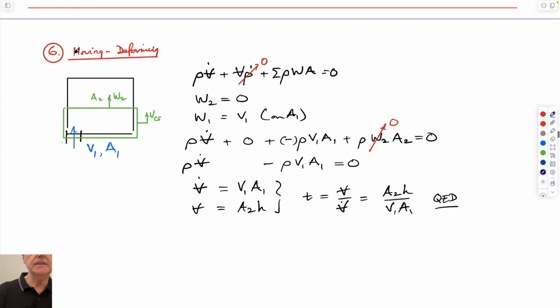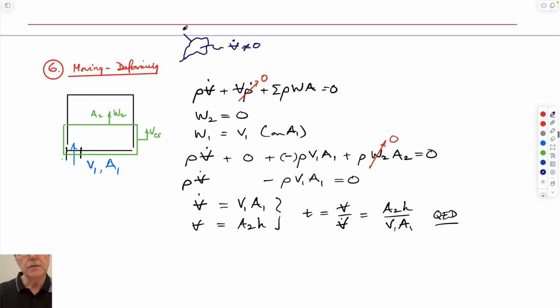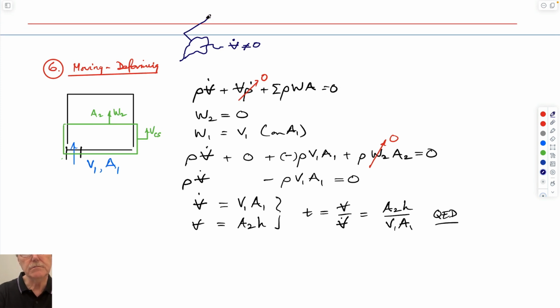And then finally, I guess it's the balloon, so I guess I won't write it out again, but I will draw the whoopee cushion as it flies through the air. You know that the rate of change of the control volume is not equal to 0 by definition. And we know that the control surface is traveling at some velocity, so that's also not equal to 0.